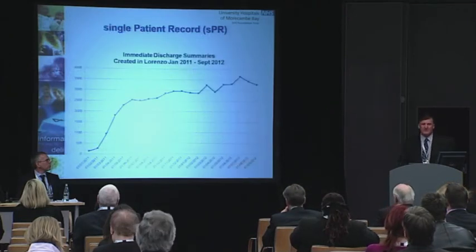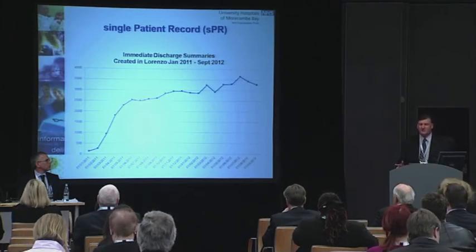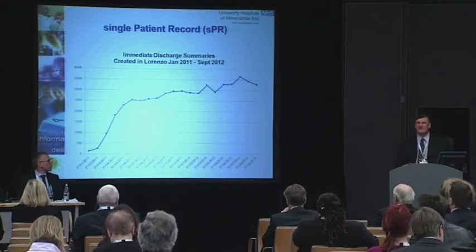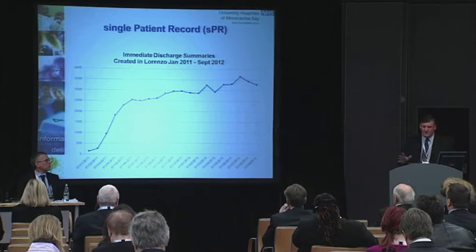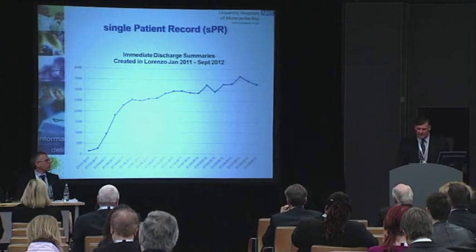And this is a graph that shows the uptake. So the facility was made available around February 2011, and you can see a sharp rise in output of discharge summary letters. And this relates to inpatients and not to day cases. But you can quickly see that we're pushing out about 3,500 letters a month on a regular basis.